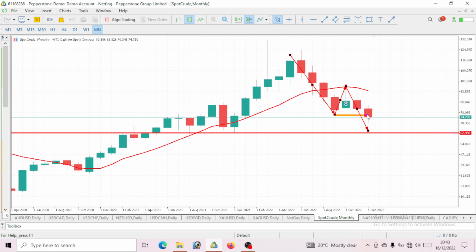Notice that this is the month of December. December has not finished, though we've gotten a bearish move. That is to tell you that this bearish move itself is not over. So on the monthly time frame, be expecting a bearish move.